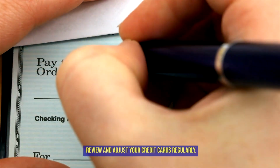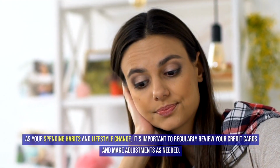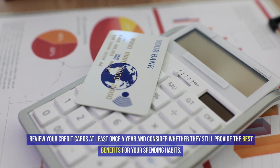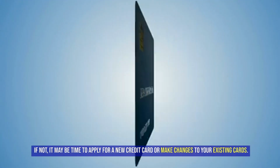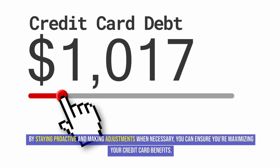Review and adjust your credit cards regularly. As your spending habits and lifestyle change, it's important to regularly review your credit cards and make adjustments as needed. What may have been the perfect credit card for you a year ago may no longer align with your current needs and preferences. Review your credit cards at least once a year and consider whether they still provide the best benefits for your spending habits. If not, it may be time to apply for a new credit card or make changes to your existing cards. By staying proactive and making adjustments when necessary, you can ensure you're maximizing your credit card benefits.